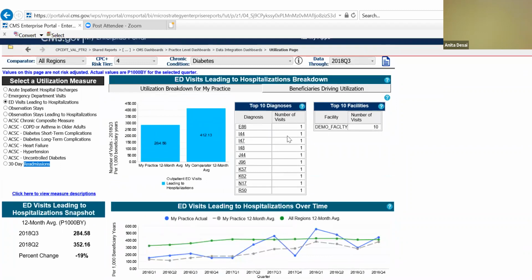At the top, what they're able to see here is top diagnoses and facilities. So this is something that we're continuing to build out for additional measures. Later this year, we'll have this functionality available for ED visits and acute inpatient hospitalizations. But what this allows the practices to really see is, why are my patients going to the ED?